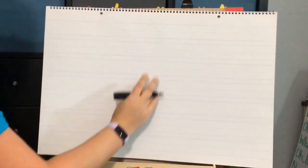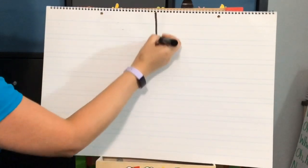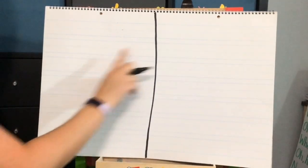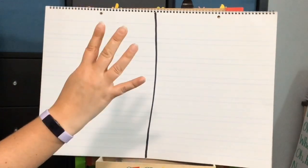Okay, on your paper, take your pencil and find the middle of your paper, right down the middle. So there's space here and there's space here. Go ahead and draw a line right down the middle. Okay. All right, now you have 2 spaces, but how many things did we say a plant needs? I remember they told us 4 things.